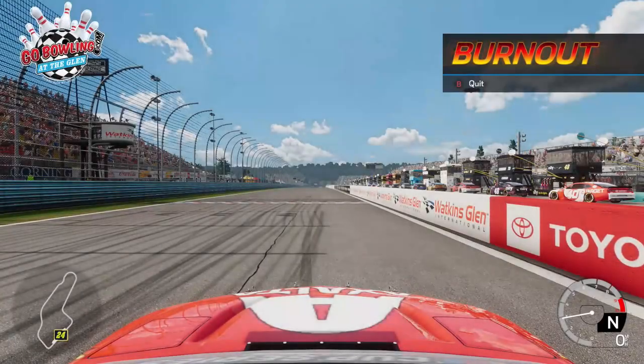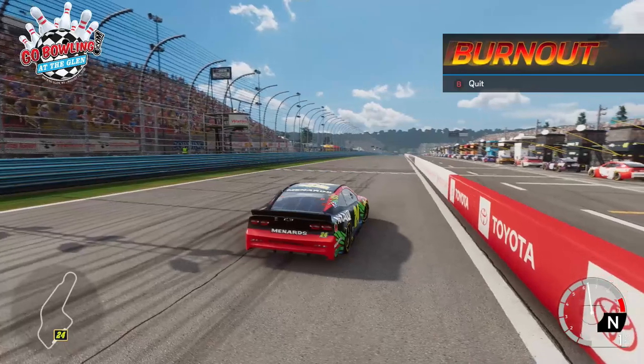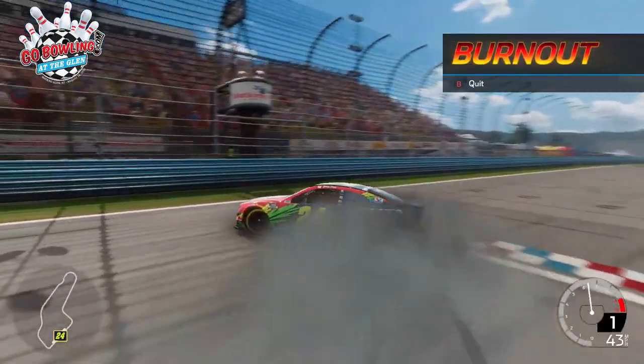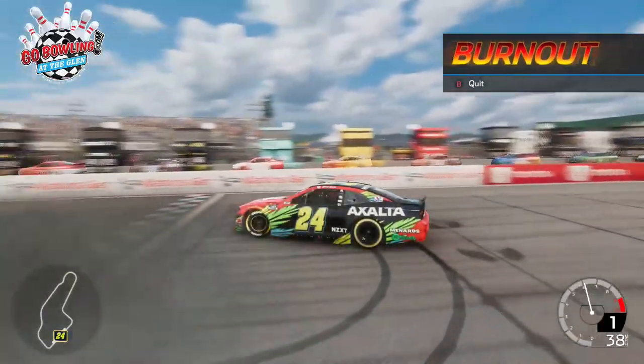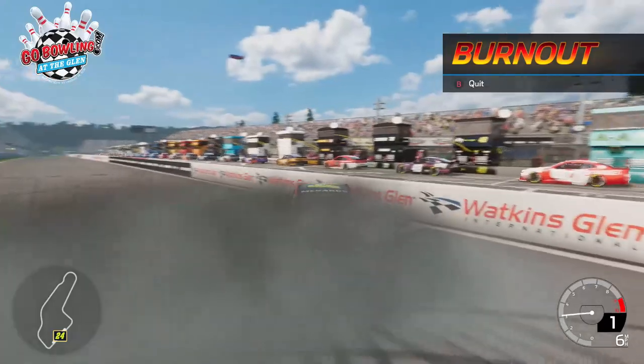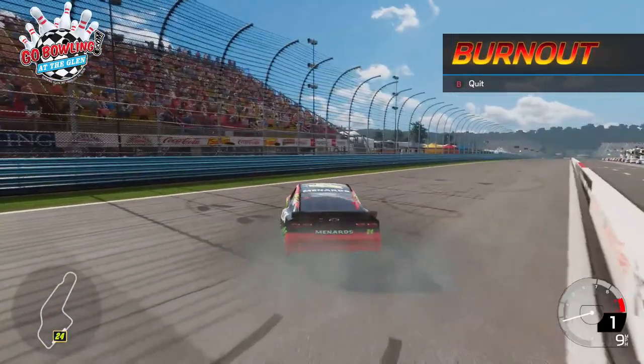We went from the back of the pack all the way to 20th or so place, 19th place in stage one. We crashed. We went to the back again, and we raced our way all the way to the front of the pack here and won this race. What a race it was for us.